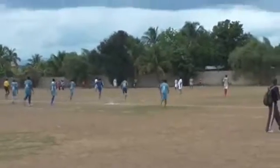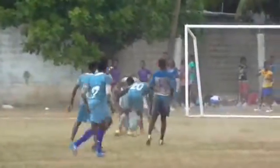So we're here at this under 19 fixture. St. George's College in white versus St. Catherine in blue. George's player, big charge here by the young man, but roughed up in the tackle there. The referee gives tackle 1, no infringement.